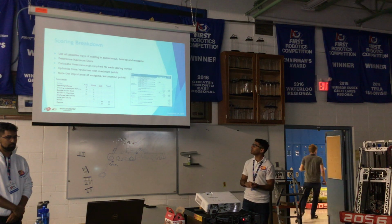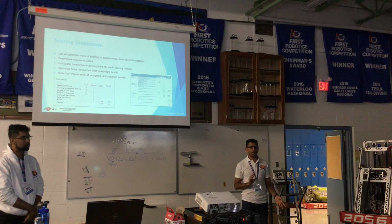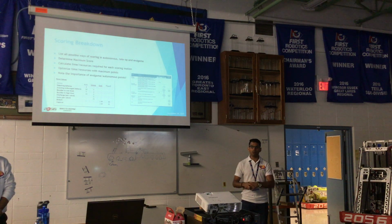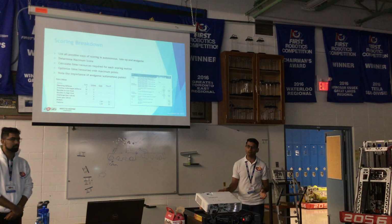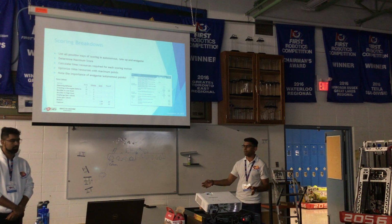And then the other thing is to determine a maximum score. Now this depends on whether you're able to get a full amount of game pieces or whether they get recycled during the game. So if they do get recycled, it's sort of hard to get a really maximum score. But what you can do is estimate how long a cycle would take, and then just do a bit of multiplication to figure out your max score.